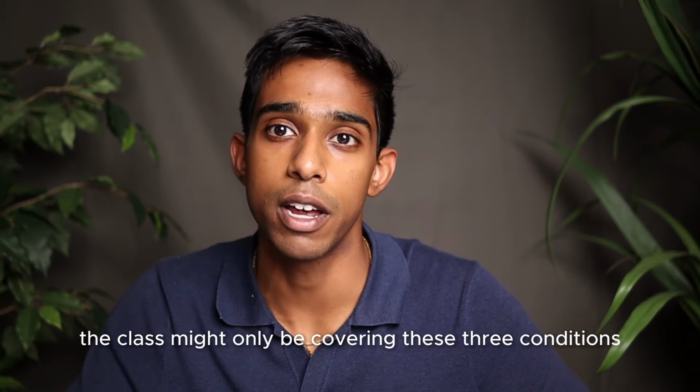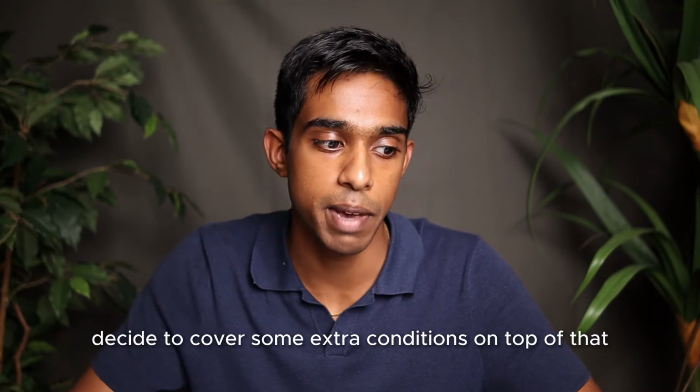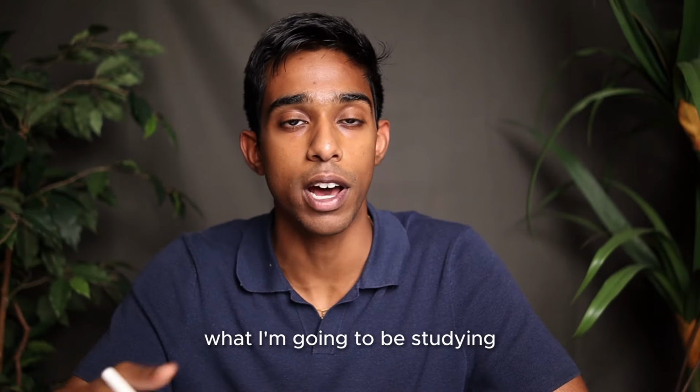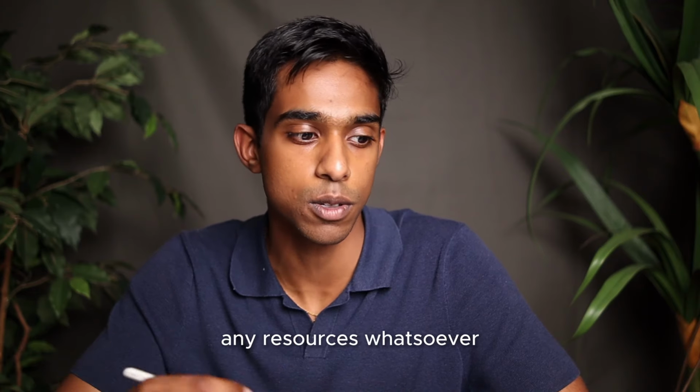So even though the class might only be covering these 3 conditions, I might still decide to cover some extra conditions on top of that, just to make sure it makes sense in a bigger picture. Usually the first thing I do is collect a list of keywords so it's easy to track what I'm going to be studying.